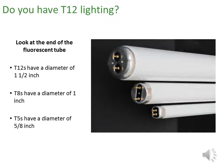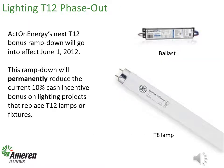T12s use more energy than T8s and T5s. A good reason to upgrade your T12 lighting is that the 2007 Energy Independence and Securitization Act increased the standards for T12 lighting. This means most current T12 lamps will no longer be manufactured after July 2012. T8 lamps will become the new standard for businesses. As of today, ActOnEnergy will offer a 10% bonus on top of current incentive amounts.